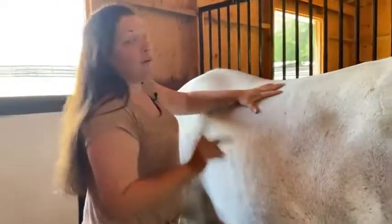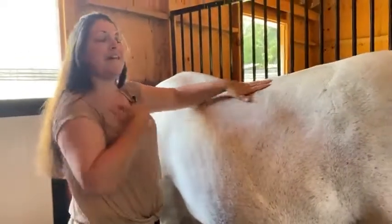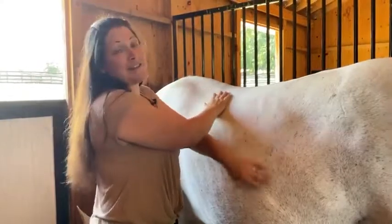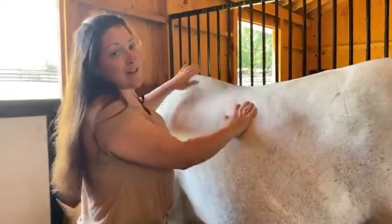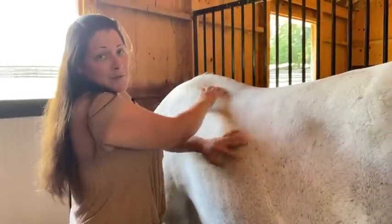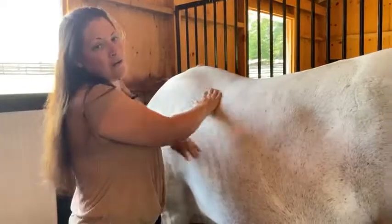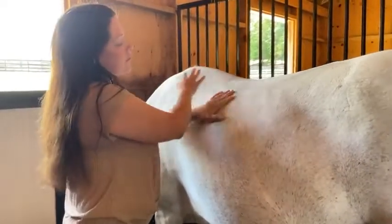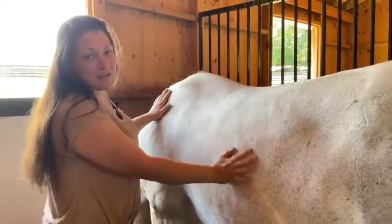So, at the end of your grooming session, you don't have to, but I would recommend giving your horse a treat because they've been so good. I mean, let's face it, I'm always giving treats because I love them so much. But you should always reward your horse and spoil them and make sure they know they're loved. And treats are just a fun way to show that.